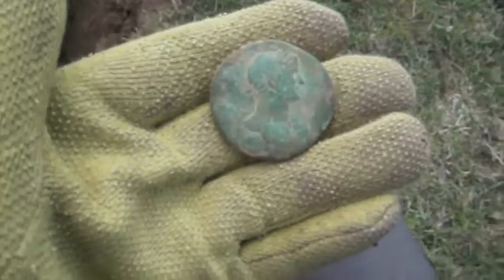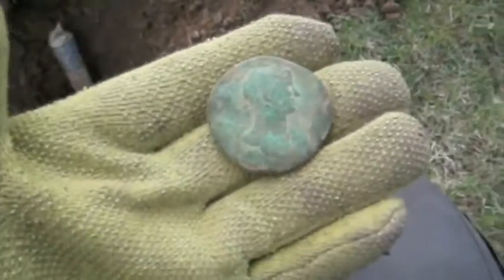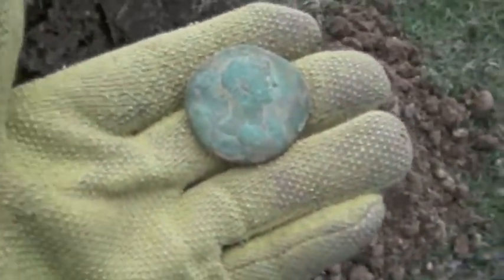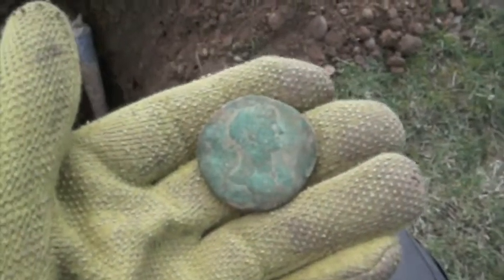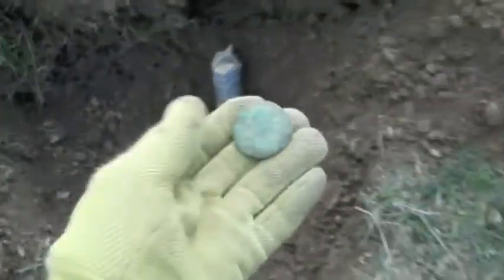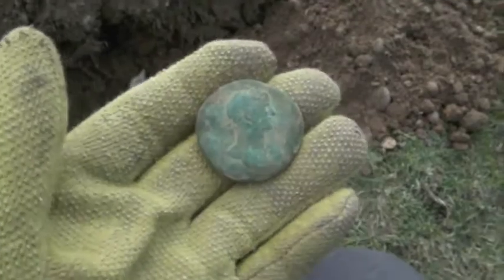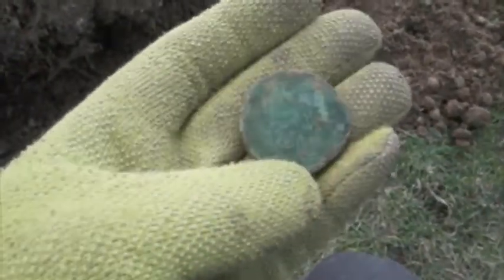So I'm going to put the date range at about 117 to about 125, with Hadrian's emperorship obviously being 117 to 138. But that is an absolute cracker, and it just goes to show that you do need the bigger coils to find these things, because I don't think at 12 inches down, at least a foot down, I would have picked that up before. But that is just sublime. Beautiful patina. I don't care that it's worn, it's just a cracking coin.